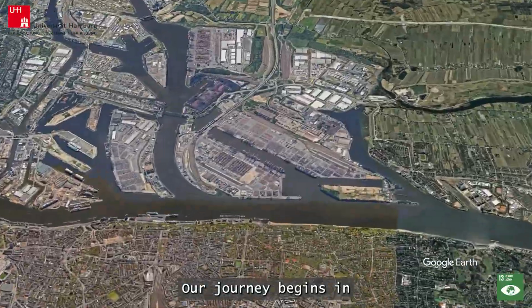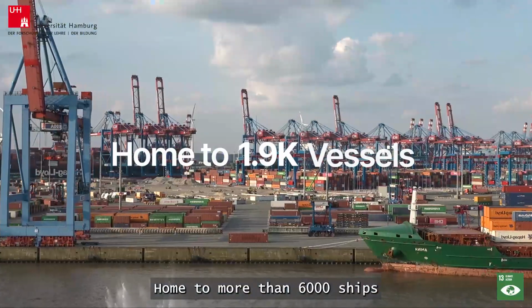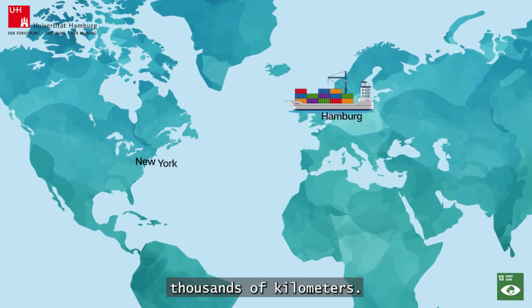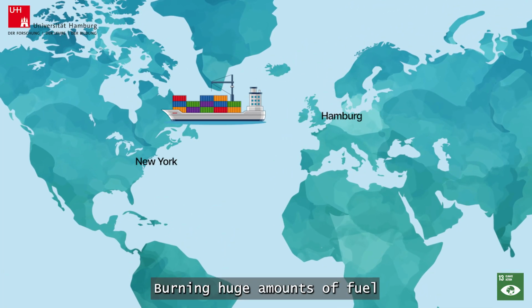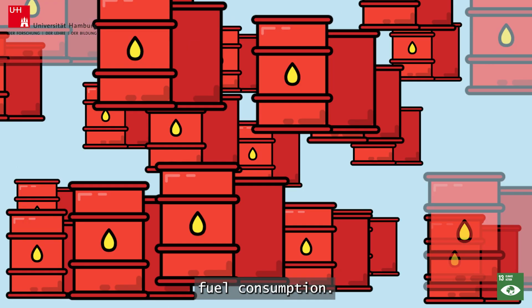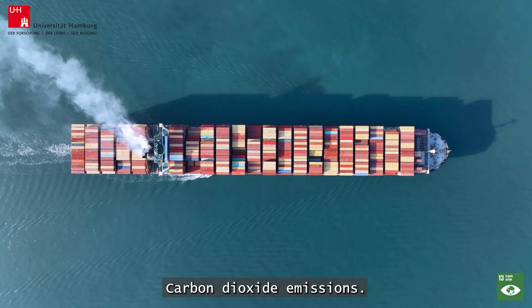Our journey begins in the busy port of Hamburg, home to more than 6,000 ships. And here we meet Betsy. Betsy crosses thousands of kilometers from Hamburg to New York, burning huge amounts of fuel to deliver goods across the ocean. Every year, that means massive fuel consumption, and with it, enormous CO2 emissions.